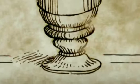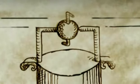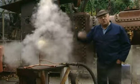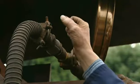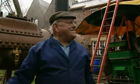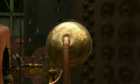Right, basically, on Hero's model, it had a boiler down at the base of the two vertical pipes with the fire underneath it. And when the water boiled, the steam came up the pipes and out into the sphere. And then, of course, it came out of the two bent pipes on each end, causing it to revolve. I'll just give it a little bit more steam. That's incredible. I knew that had happened, you know. Where's the copper pipe bit? Well, that rules out any more demonstrations with Hero's whirligig.